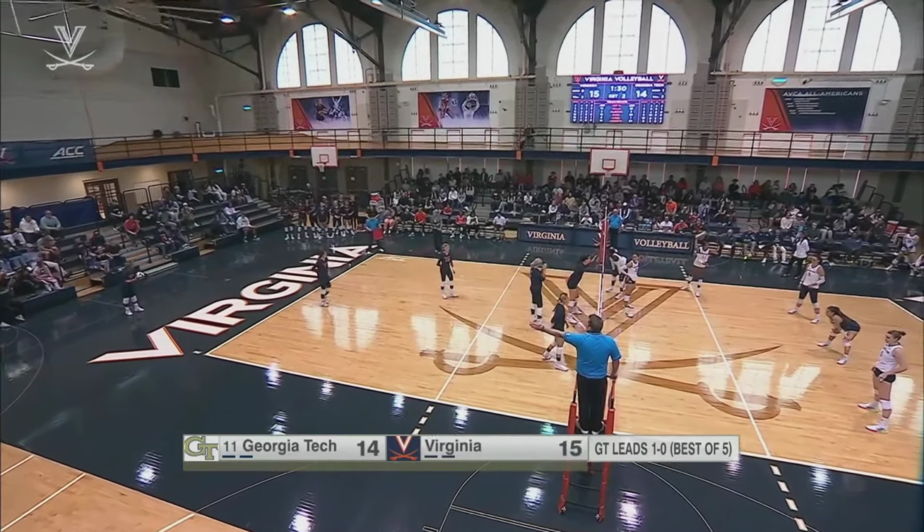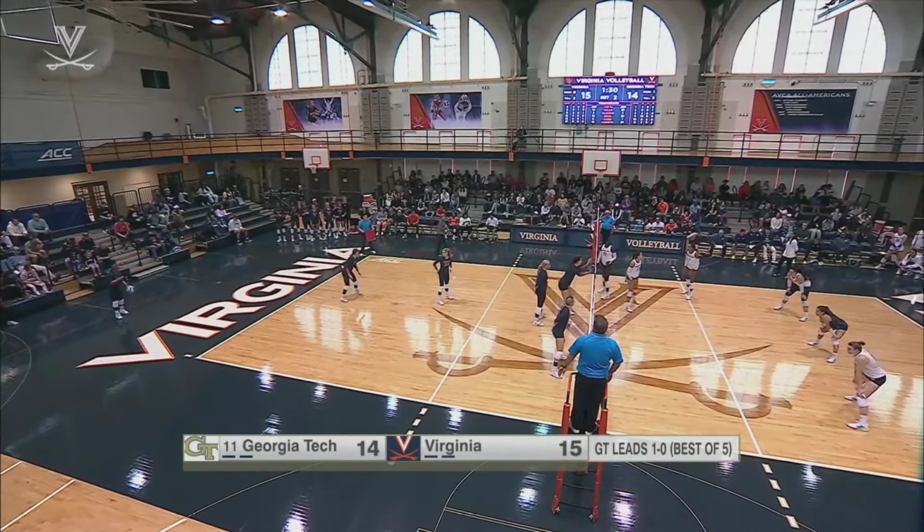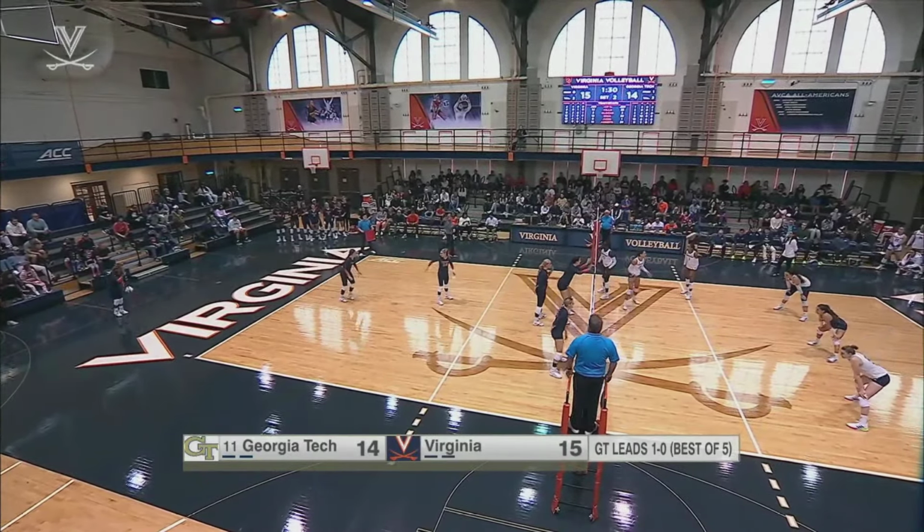Just clarifying now. Okay, out of the replay. Let's reset. Virginia is confirmed to get the kill. Brooklyn Borum with the swing on that last one. Looking for a 2-point lead are the Cavaliers. Little net shot over, and a quick tempo is slammed down from the rafters. How about resetting the rhythm? Deandra Pierce spikes it through.